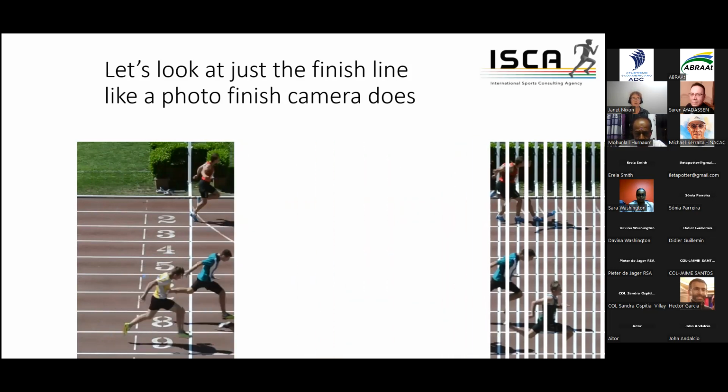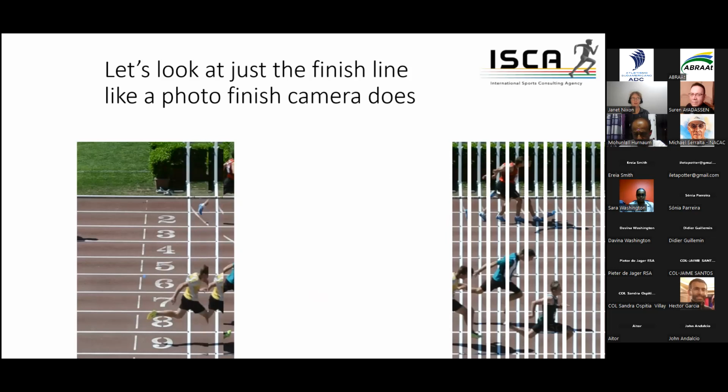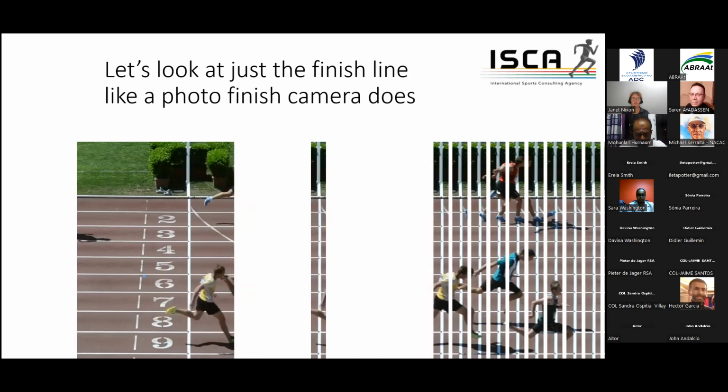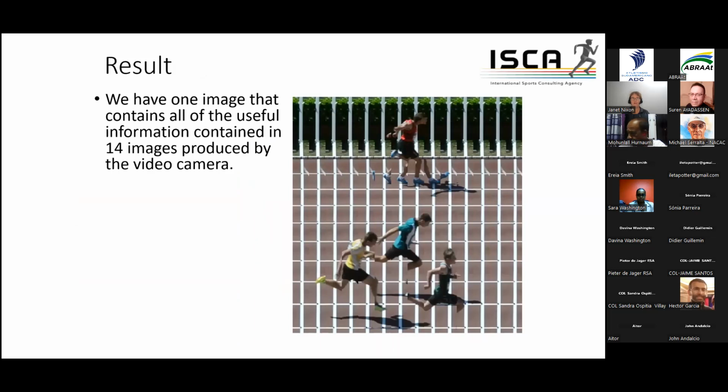So this is what the photo finish camera could do if it was running at a comparable speed to a video, and we would see slices of the finish line. We could then join them all together and we create an image that looks like this, with 14 different images produced by the video camera.